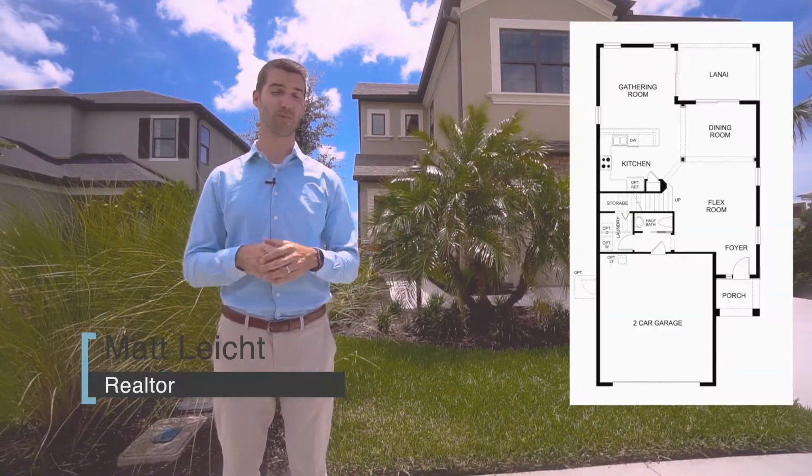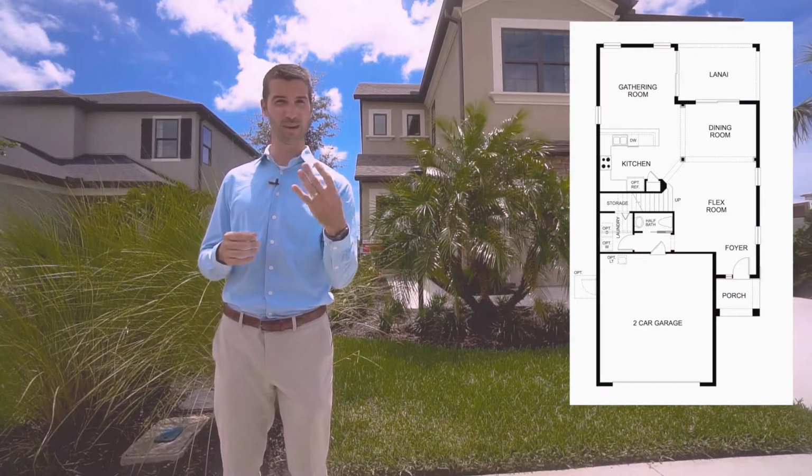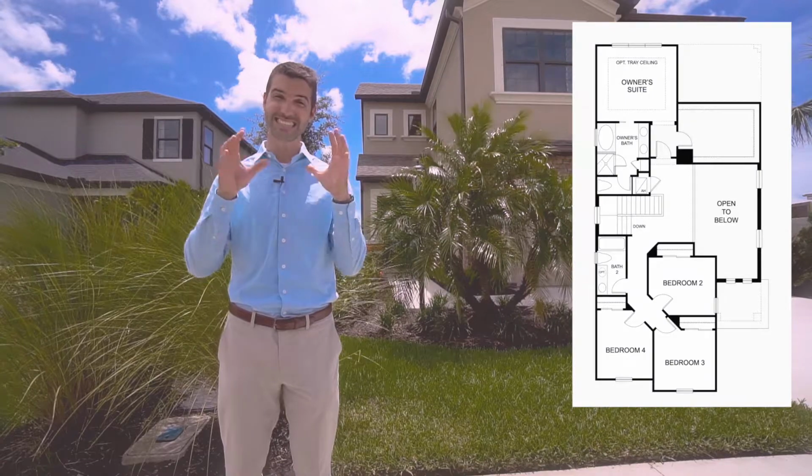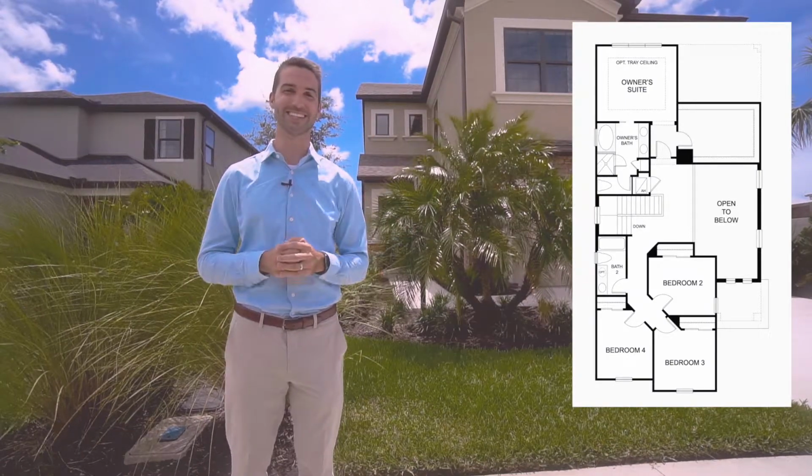Hey, it's Matt Leicht, your Sarasota realtor, and today we're at Skye Ranch and I'm going to take you through the Boca Grande floor plan. The Boca Grande is just shy of 2,200 square feet. It's 4 bedrooms, 2.5 bathrooms, and it's got one of the most unique master bedrooms. I can't wait to show it to you. So let's go check it out.